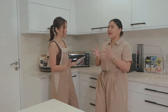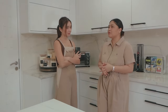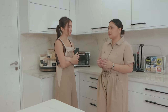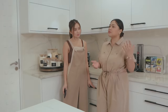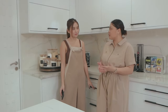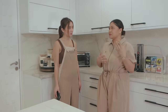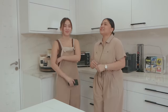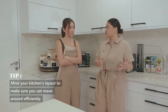So again, I mentioned kanina na efficiency is really important. So you have to know, paano ka ba kumikilos sa kitchen every day? So that's the important thing that you need to consider when you're organizing your kitchen, to make sure you have an efficient flow of things when you move around, when you cook, when you set the table. Hindi ka masyadong ikot ng ikot, para hindi ka nahihilo. So it's really the layout and how you're going to put things together, just so mas minimal yung movement mo in the kitchen.